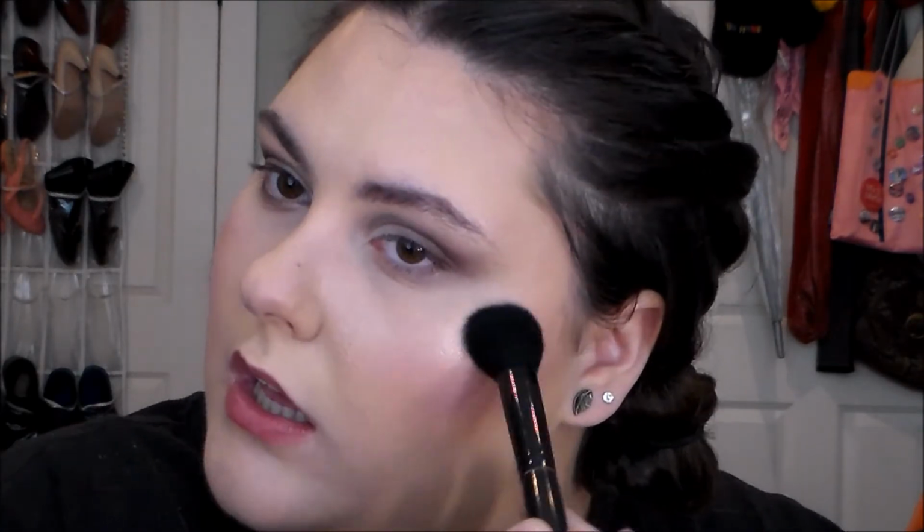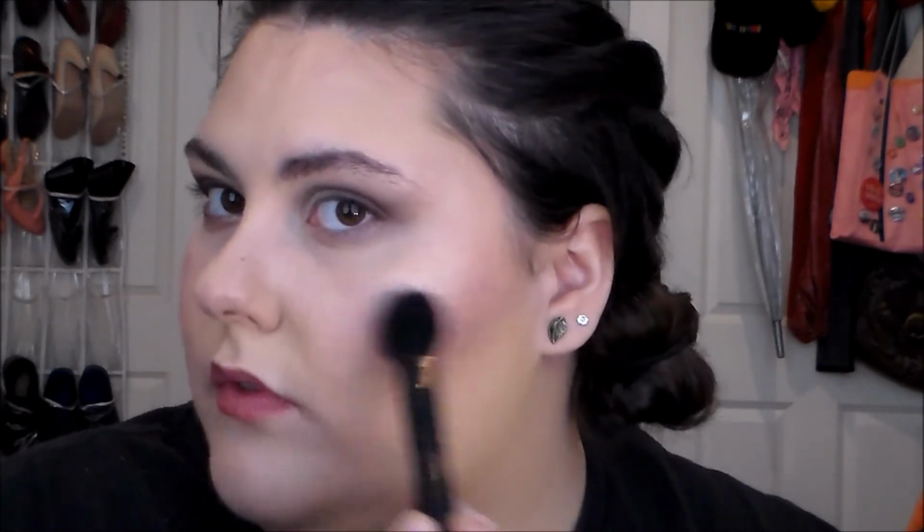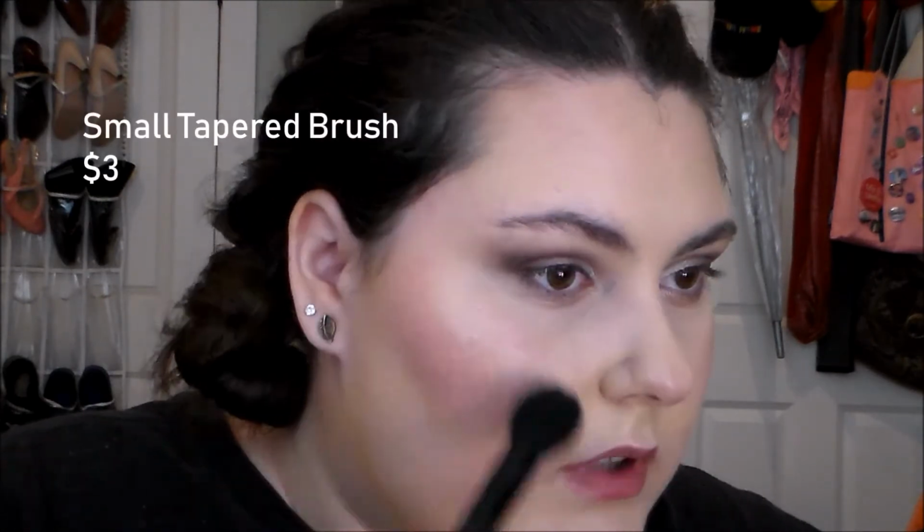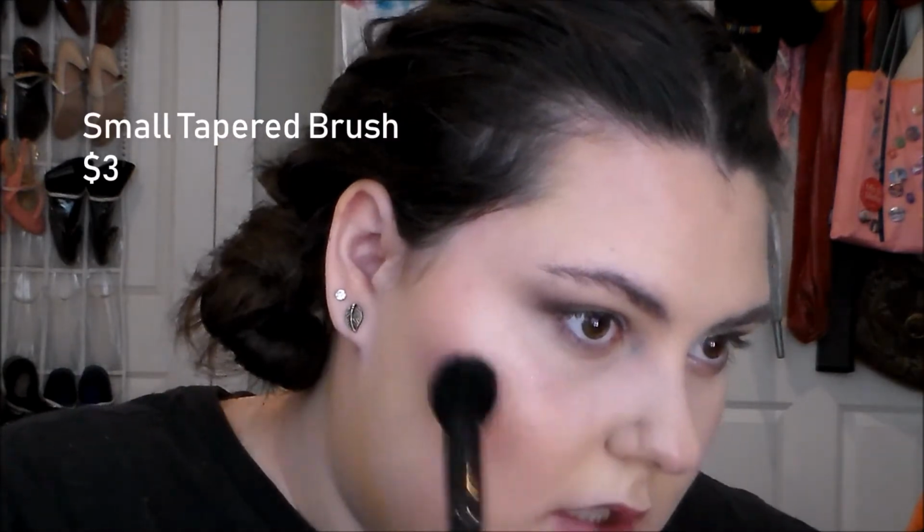And I'm gonna use the small tapered brush to apply this. I do want to use a smaller brush, but I don't have a brush from e.l.f. that I really like to use for highlight, so this is what I'll work with for now, for this video. And you can just see that this is really nice and pretty.